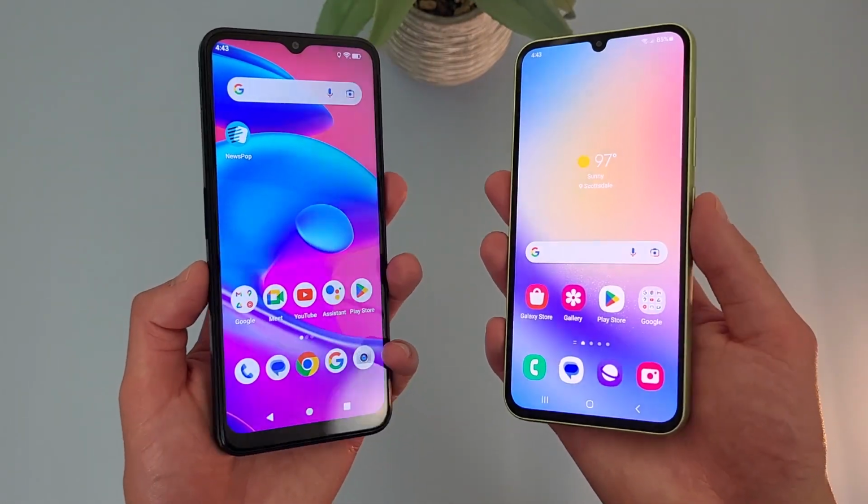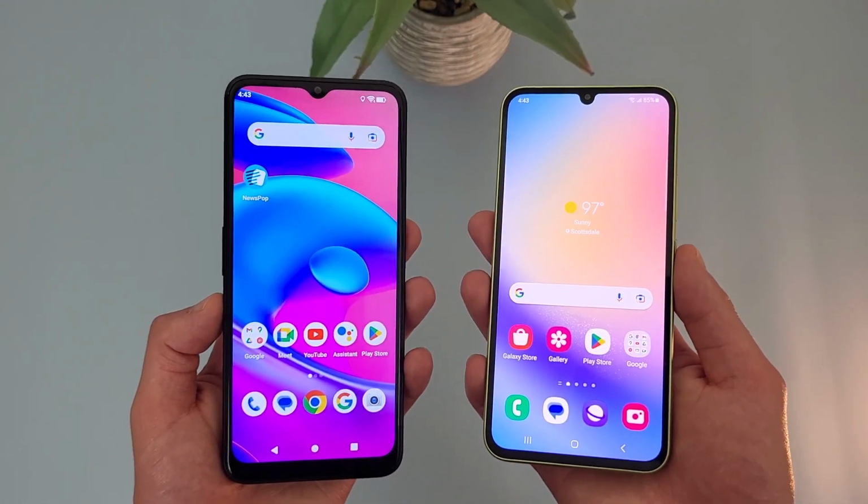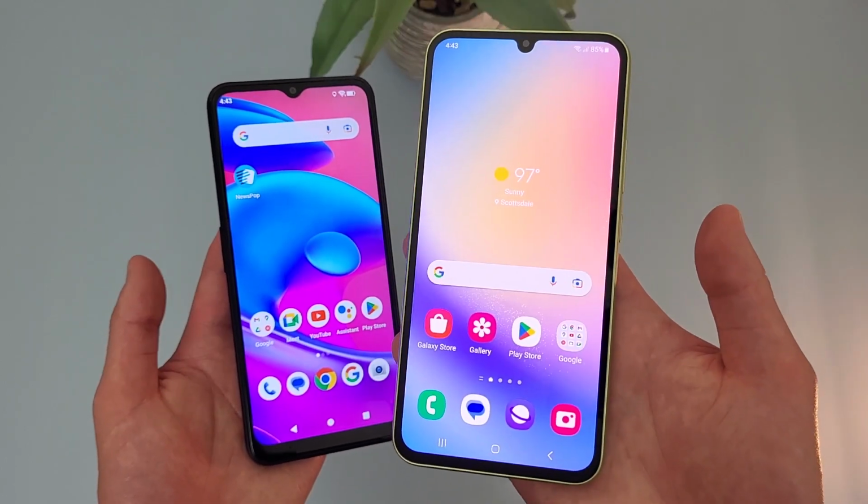But in conclusion, which of these phones is better? In general, in almost every way. In fact, I want to say actually every way for that matter. The Samsung Galaxy A34 5G is a much better device.